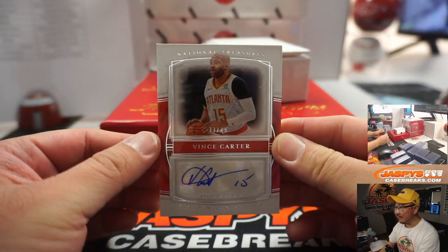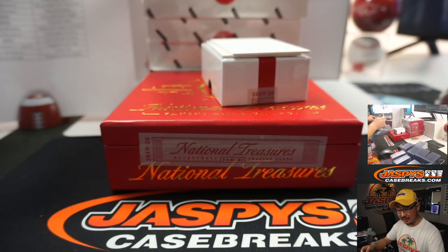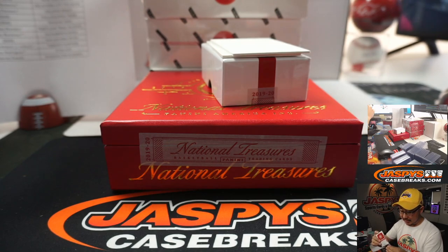We've got Vinsanity, Vince Carter, 33 out of 49. Penmanship autograph. He does have nice penmanship. Douglas Warden and the Atlanta Hawks.